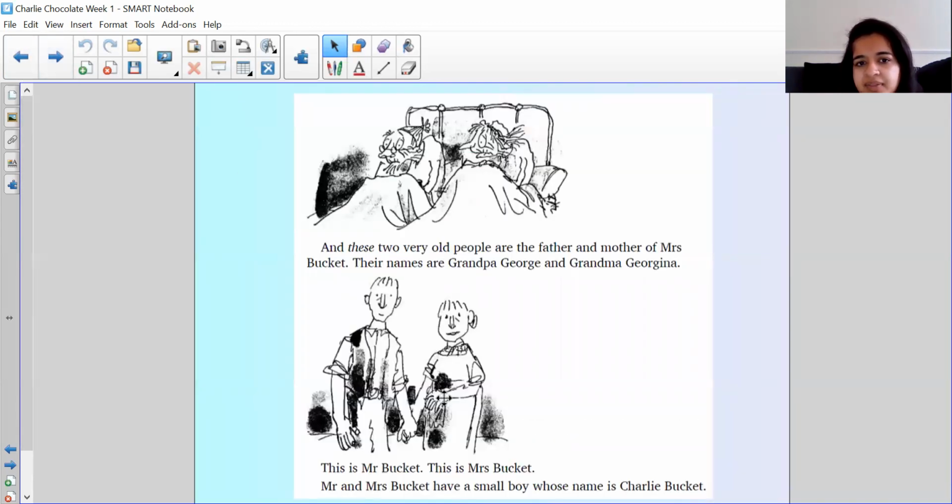Have a look at this picture. Have a look at their clothes. What do you notice about them? What does this tell you about them?